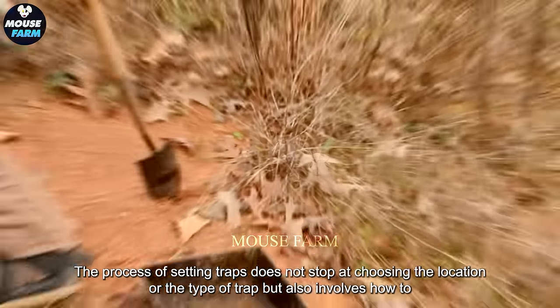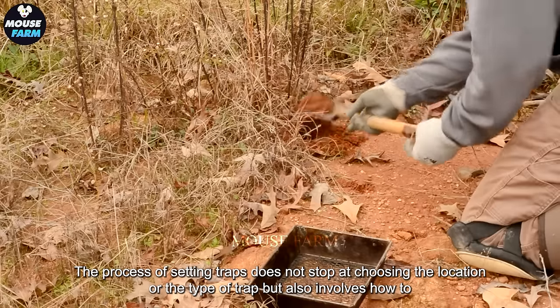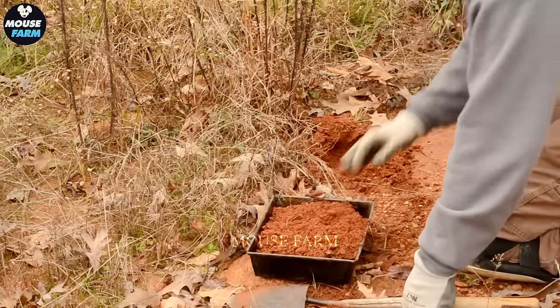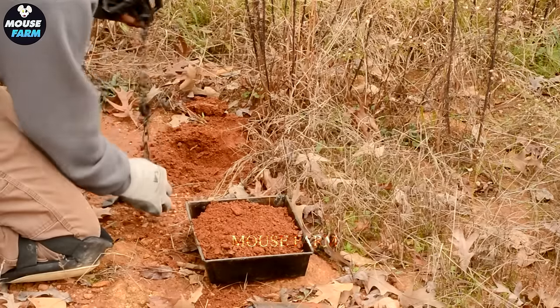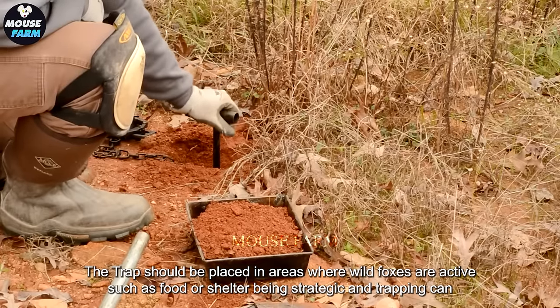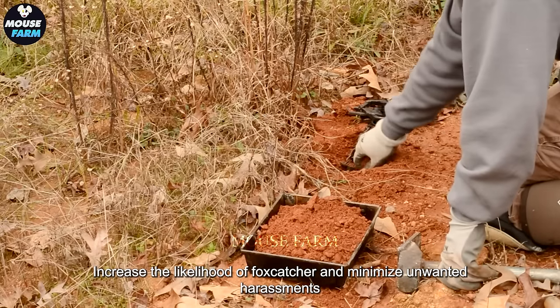The process of setting traps does not stop at choosing the location or the type of trap, but also involves how to set the trap so that it attracts wild foxes most effectively. The traps should be placed in areas where wild foxes are active, such as near food or shelter. Being strategic in trapping can increase the likelihood of fox capture and minimize unwanted harassment.